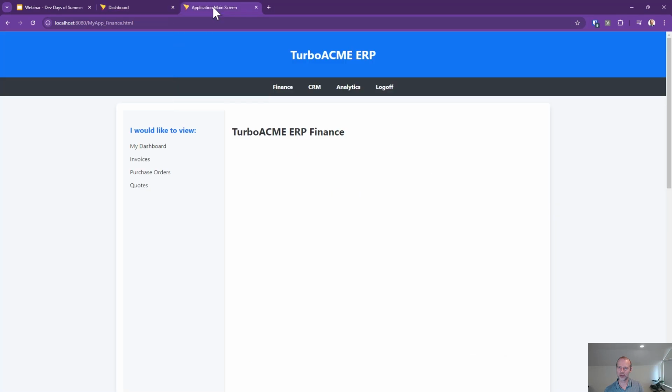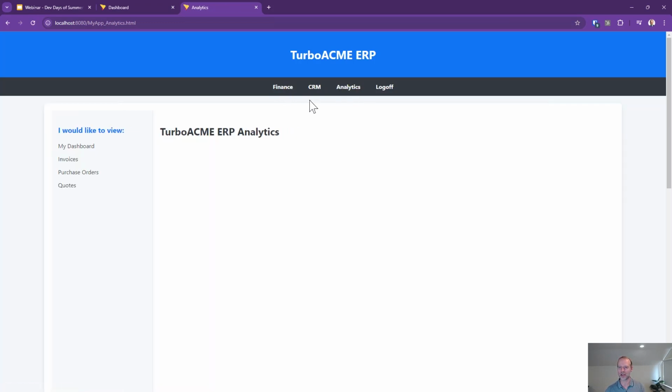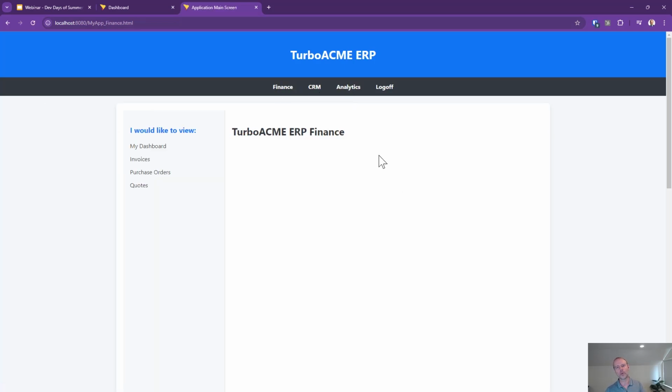All right. Okay, so we've authenticated, and you'll see here that on another tab, I have my Turbo Acme ERP. Not a great name, but it'll be fine for this demo. And I've got just a very simple application which has a number of different tabs. We've got finance, we've got analytics. And what we would like for this product is on the finance tab, we want to embed a dashboard. And on the analytics tab, we want to embed a self-service BI experience. And you can see at the moment, we don't have anything there. They just have placeholders. But what we're going to do is go ahead and embed some content in there.